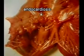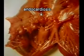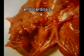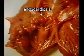Now, chest problems are very common in both the dog and the cat. And undoubtedly the commonest problem we see in the dog is endocardiosis of the mitral valve. This may also affect the tricuspid valve, but the basic lesion is a distortion of the valve so that it does not seat properly within the lumen. This condition usually is seen in dogs over the age of 7, but in the Cavalier King Charles can occur as young as 3 years of age.